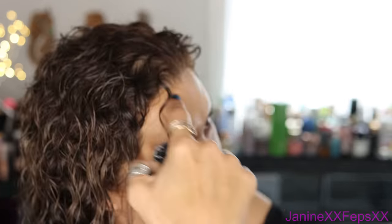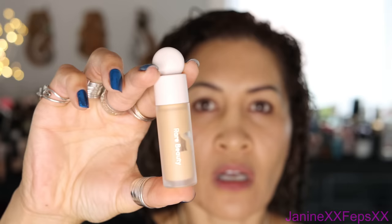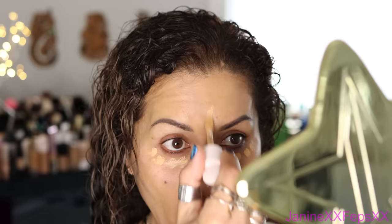Okay, let's go. Very light, very sheer. Yeah, I like it. So today, my peeps, I'm gonna use my Rare Beauty Concealer. And I like this too, it's nice. This is in the shade 28ON as well.